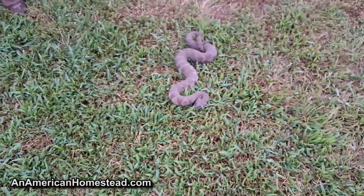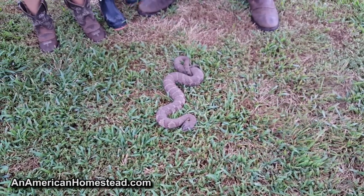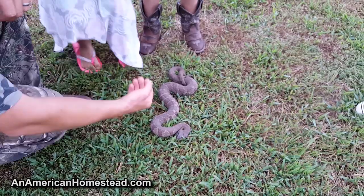If you compare this with the pattern of a water moccasin, aka cottonmouth, you'd see it's quite a bit different. And also, when you approach a cottonmouth, the first thing that will usually happen is they'll just open their mouth. Where this one actively strikes at you.